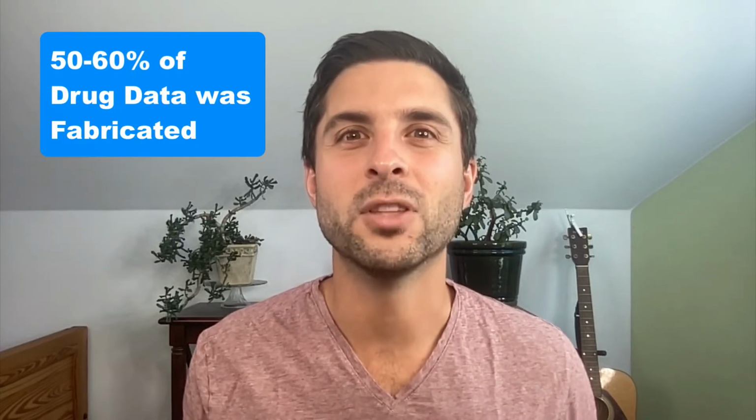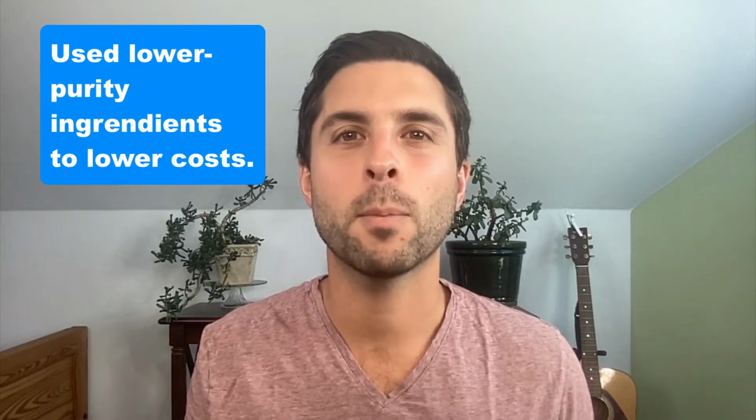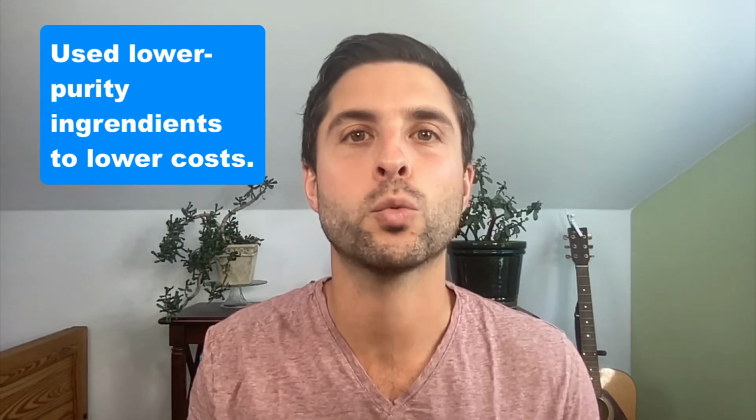Now, I'm not saying that all of these companies are fraudulent, but it has happened enough times that it is very concerning. In fact, researchers from the FDA have found that 50 to 60% of the drug data sent to the US was fabricated. These companies substituted lower purity ingredients for higher ones to reduce costs.